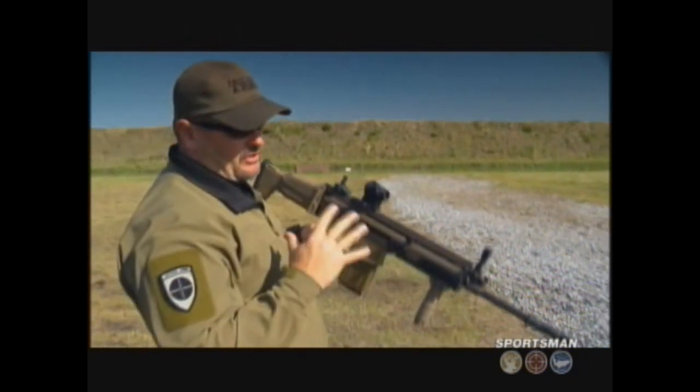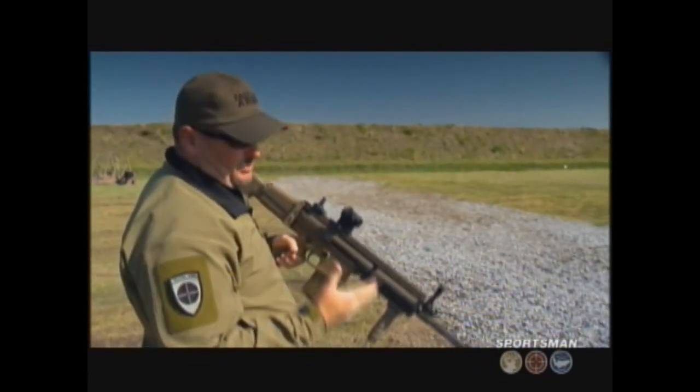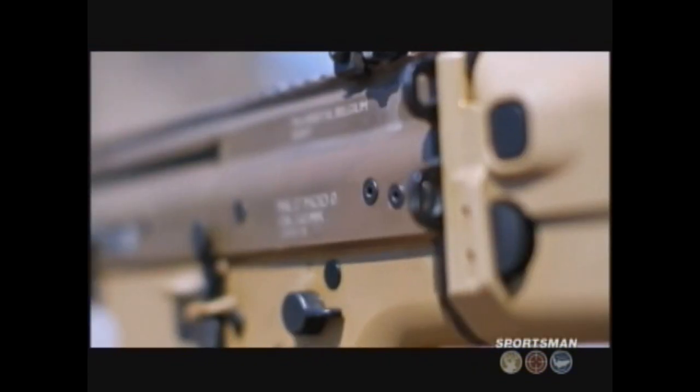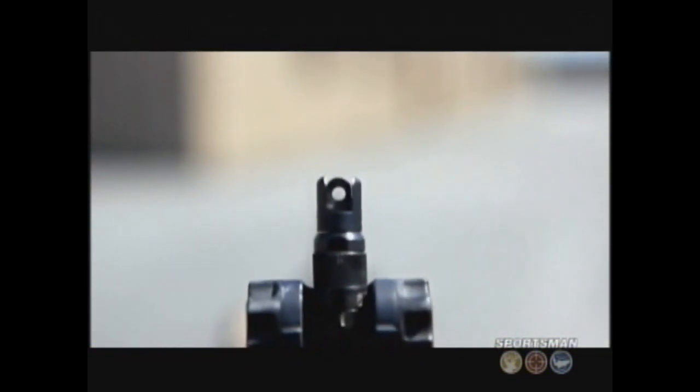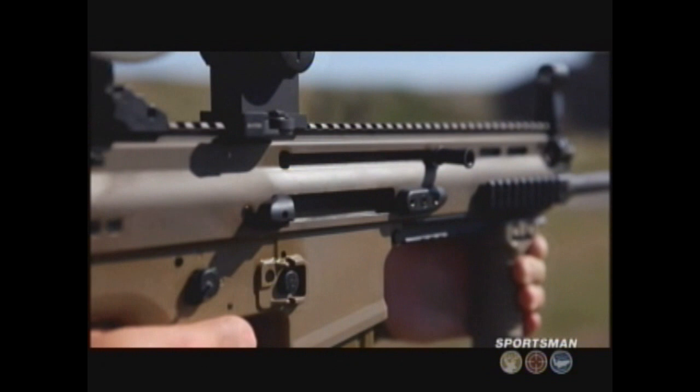Okay, there's no denying the SCAR is absolutely badass. I mean, hell's bells, just look at it. I'll be the first one to tell you, when this thing comes on the market in 7.62 in the semi-automatic version, I'll have one in my pile. And it's part of the reason why last year, when the first 200 SCAR Lights hit the market, they went for thousands of dollars on Gunbroker.